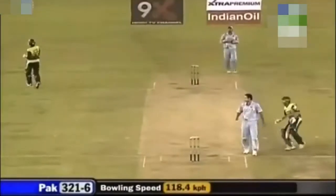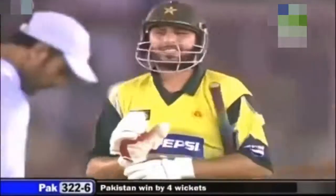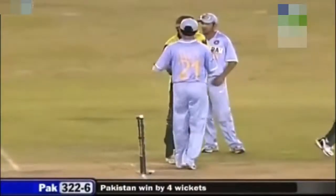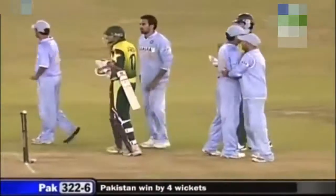It's gone through. Pakistan have won. It's a remarkable victory. They've won by 4 wickets with a ball to spare here at the PCA Stadium in Mohali. It has been a tremendous effort with the bat. Fabulous game of cricket, and congratulations to Pakistan. I thought they were gone for all money when Tendulkar and Gambhir just tore them apart early. But it was Umar Gul who came back.